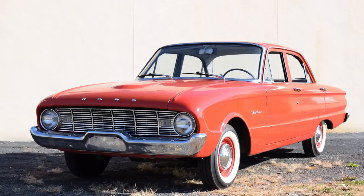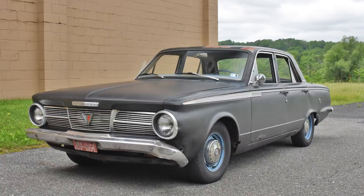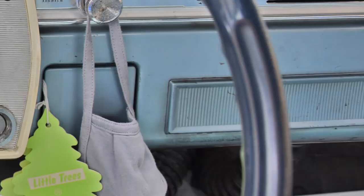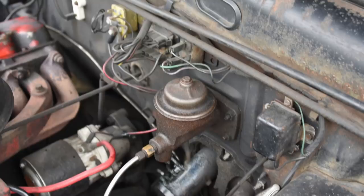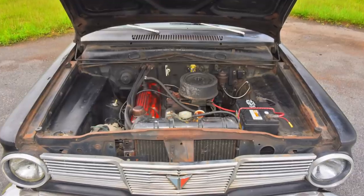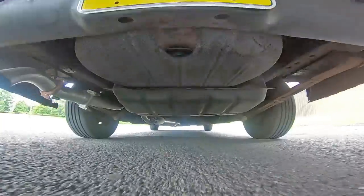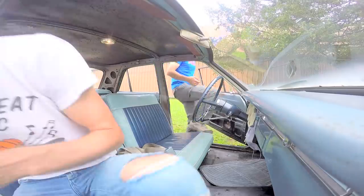The Falcon was Ford's cheap entry-level car in the 1960s. The Chevy 2 was Chevy's, and the Valiant was Chrysler's. Radio? Optional. Self-canceling turn signals? Optional. No brake booster. No shrouded fan. No radiator overflow tank. No overdrive gear. And no diagram to tell you where the gears are.